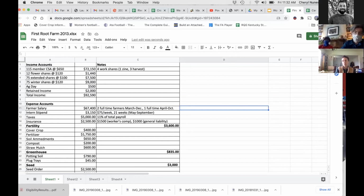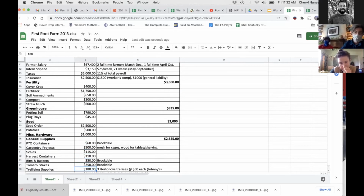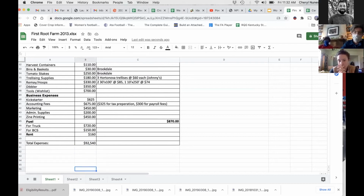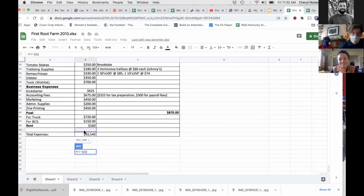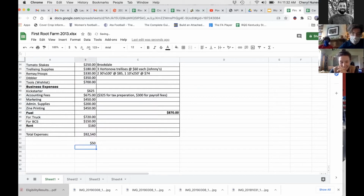And then she just went through, and all of these different accounts here are all parts of your expenses. And then she estimated, she didn't actually do it. That's funny. She didn't estimate what her profit would be, but it would be total revenue, not income, minus total expense, equals how much money were they making? $50. Hell yeah.